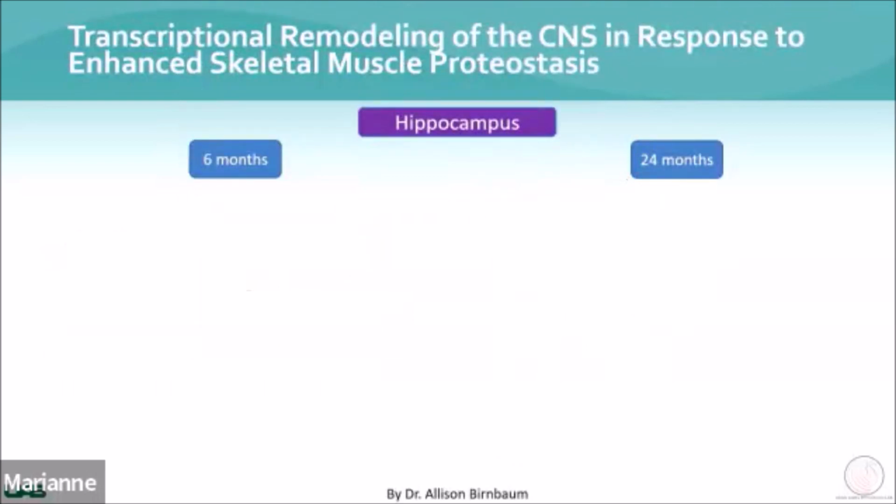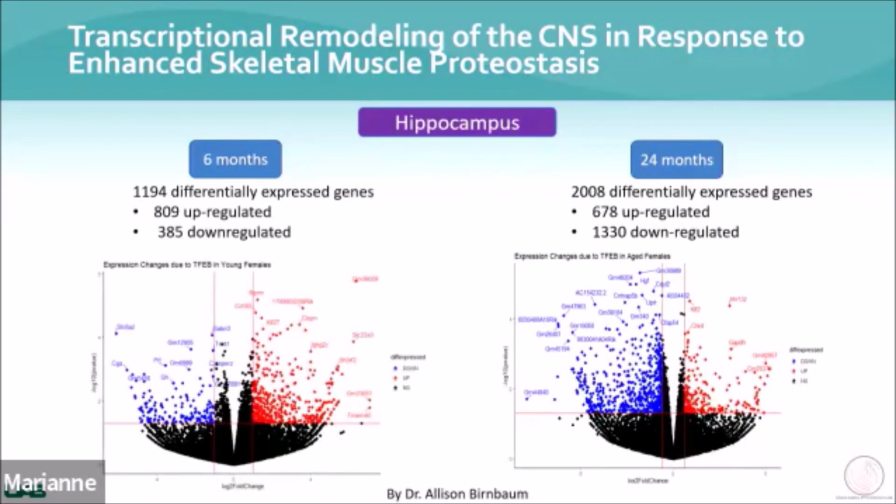And so what is happening then in the brain, right? We have all these hallmarks of aging, but what is actually occurring? Well, there's actually significant transcriptional remodeling that's happening. So we submitted RNA lysates from the hippocampus of these animals at 2 different time points, and we actually found that their hippocampi are significantly different than their age-matched littermate controls. There are things that are upregulated, there are things that are downregulated, and so what are the differentially expressed genes and the functional pathways associated with this?